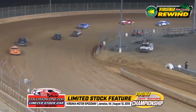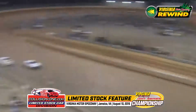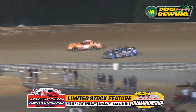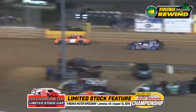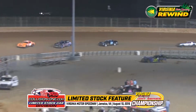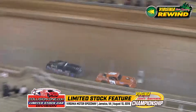Firing through turn number 4. Clemans continuing to be in command. 16 laps complete of our 25-lap feature. Gibbons to the bottom of Clemens down through turn number 2. He's going to slide right back up behind the 01 Clemens as they go off into turn number 3. A failed single file as they play follow the leader through turn number 4.